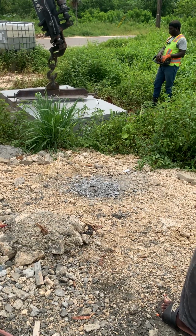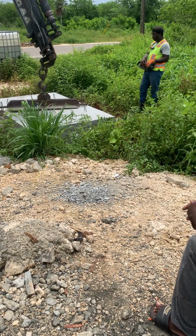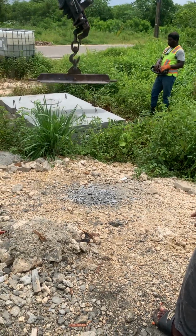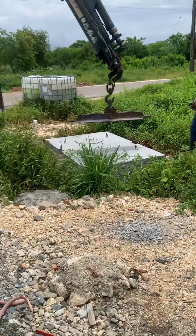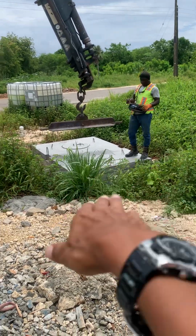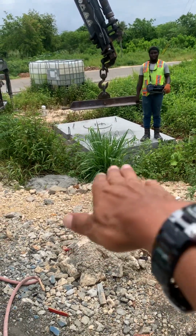Always remember this though: make sure your plumber has checked, and make sure you have a good plumber. Usually, if you hit rock, a lot of times they'll tell you to put softer stuff on the bottom.